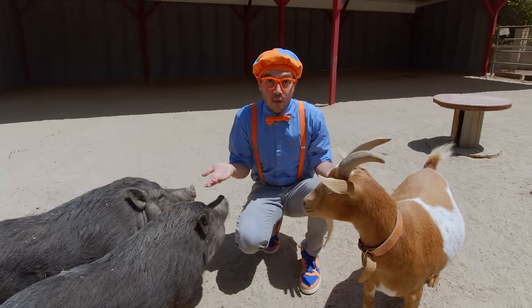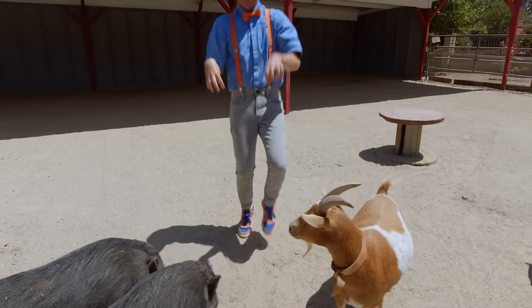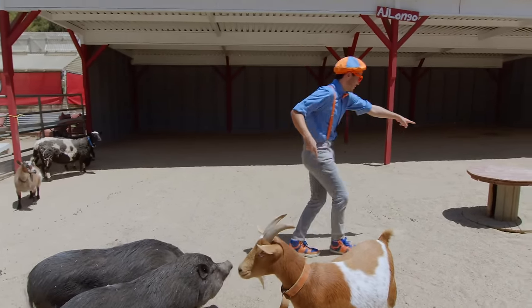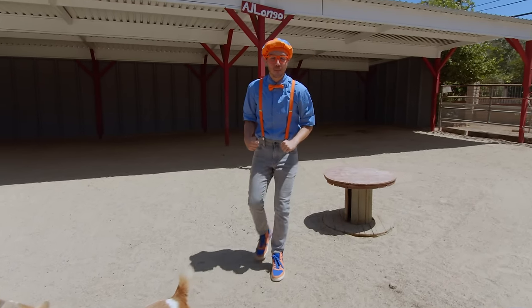Goats are really cool because they're really great climbers. Ooh, they can climb up all types of things and hop up on stools like this. Yeah, they can just climb on up, no problem.